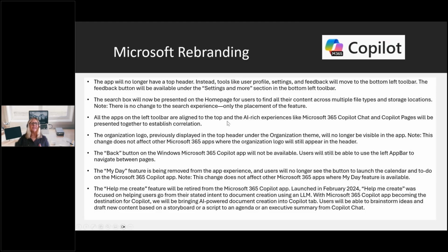They're changing the physical location eventually from top right for our profile and some other features. It's going to be moved to the bottom left. They're going to be changing My Day, which is one of my favorite features. Help Me Create is going to be available.